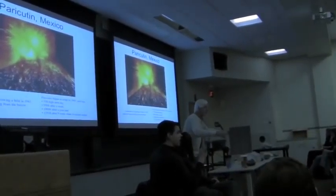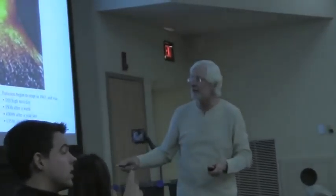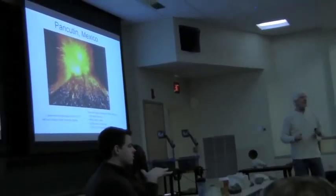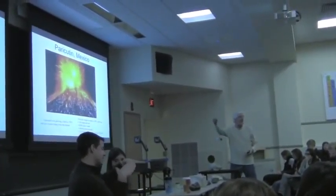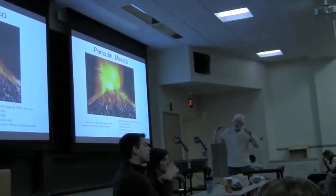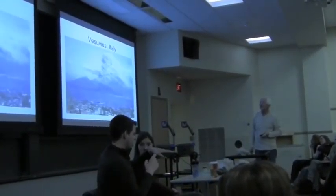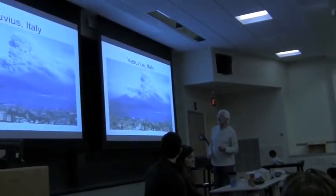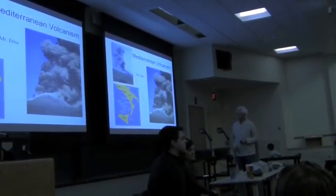Usually, it's older volcanoes just reawakening, but every now and then, a new volcano sprouts. This one came right up through a cornfield, out of nowhere. Okay? Because of subduction underneath Mexico. All right? The trench is out near Acapulco, but the subduction continues all the way inboard as far in as Mexico City. Look out. We can go to the Mediterranean, Mount Vesuvius, Mount Etna, all these volcanoes, all right?